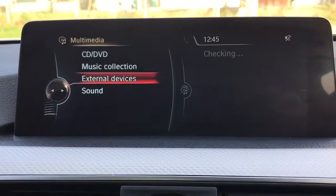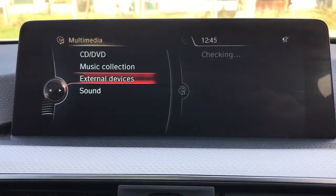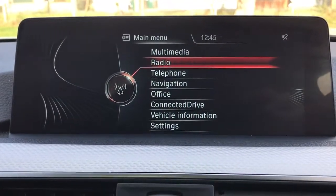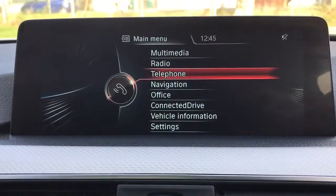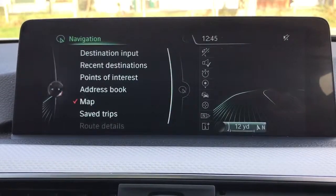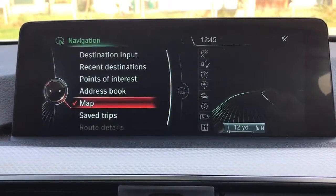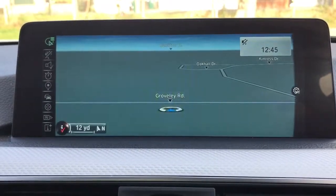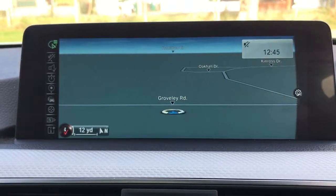So once you've paired your phone, not only can you make and receive phone calls, but you can stream your music wirelessly as well. It has FM, AM and DAB digital radio. You can pair up your phone just there, and then it has satellite navigation as well. Now this is BMW's professional nav, so it's the extra wide screen, as you can see when you see the image of the map just there.